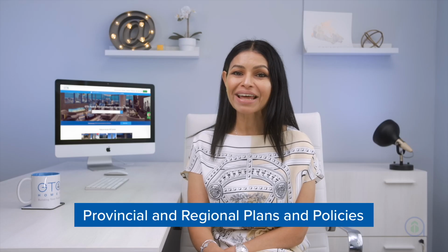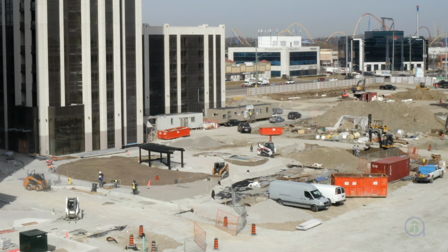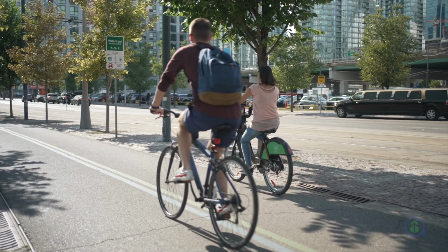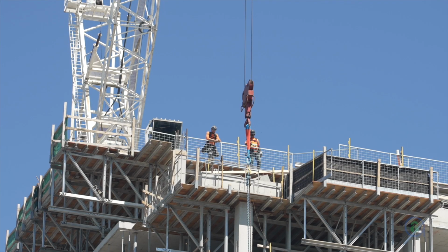Provincial and regional plans and policies. The Government of Ontario regulates land use through plans and policies that establish the vision for communities in Ontario and sets targets for the number of new residents and jobs each region must accommodate by 2051. Based on these targets, each region's official plan sets the goal for where and how this growth and development will be housed within each region.